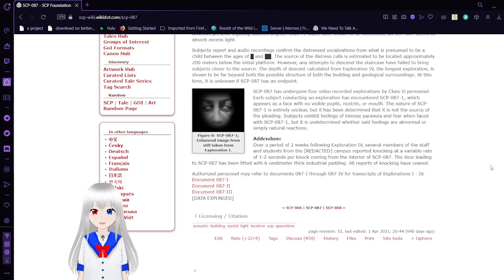Addendum. Over a period of 2 weeks following exploration 4, several members of the staff and students from the Redacted campus reported knocking at a variable rate of 1 to 2 seconds coming from the interior of SCP-87. The door leading to SCP-87 has been fitted with 6-centimeter thick industrial padding. All reports of knocking have ceased. Authorized personnel may refer to documents 87-1 through 87-4 for transcripts of explorations 1, 2, 3, and 4. Unfortunately, it appears that the fourth one has been expunged.